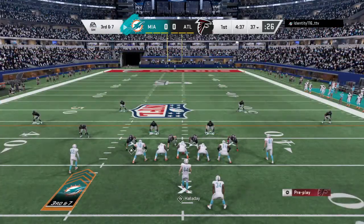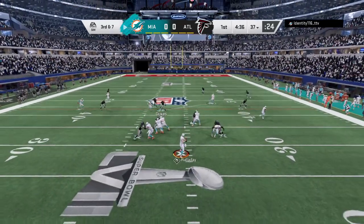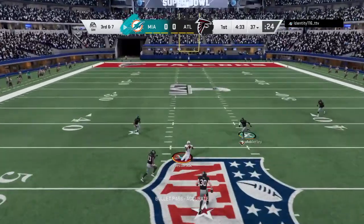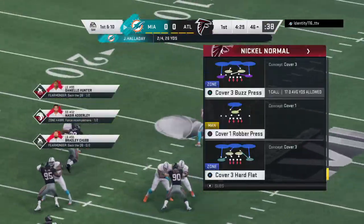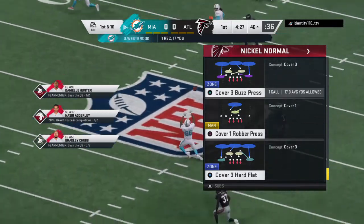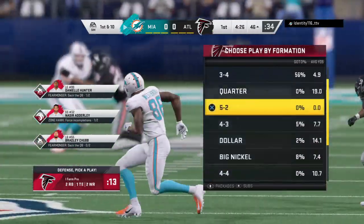They head to the line facing a 3rd and 7 following the incompletion on 2nd down. Looking to throw. Open man is Westbrook, complete. He was a 1,000-yard receiver during the regular season, and that's his first catch of this Super Bowl, and he picks up the 1st down.